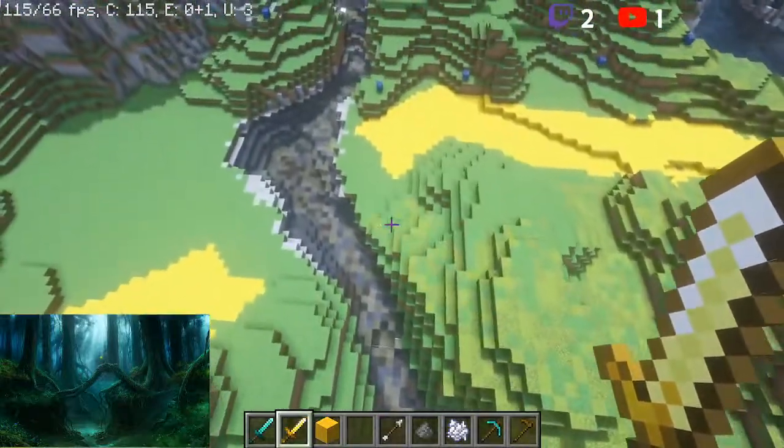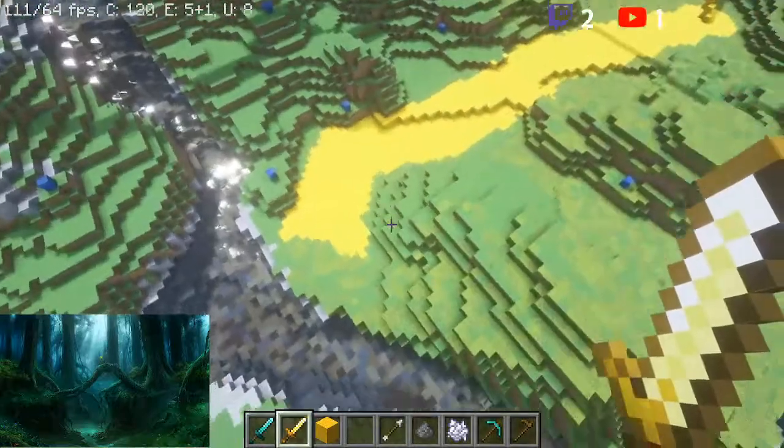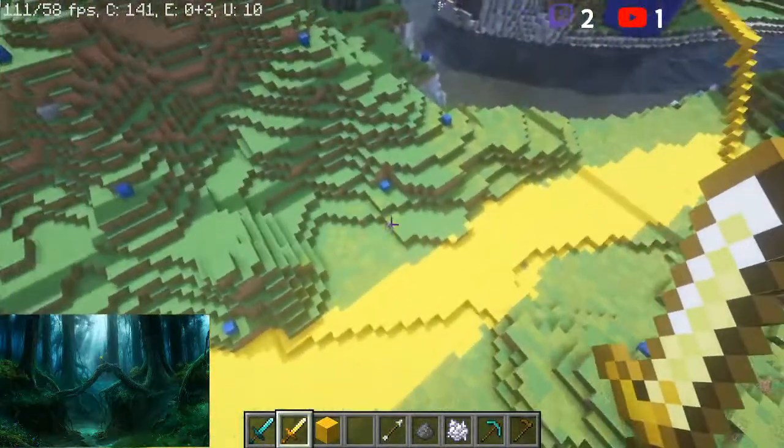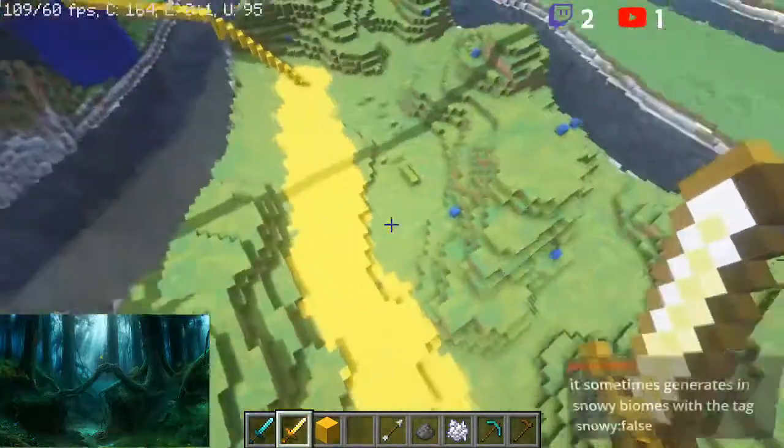I'll do some experimenting though. I'll do some research too on exactly how snowy grass works, and maybe we can incorporate it into some of the commands moving forward. So I think that would be cool.